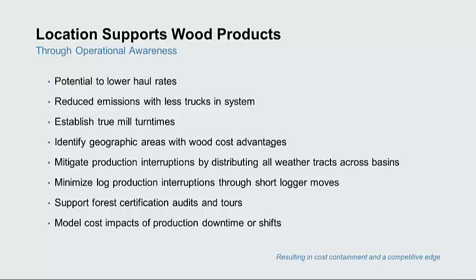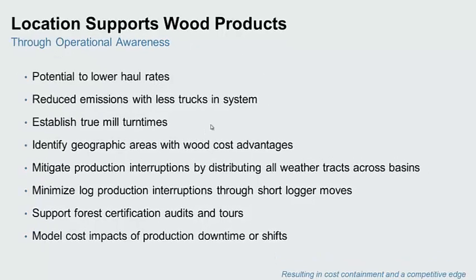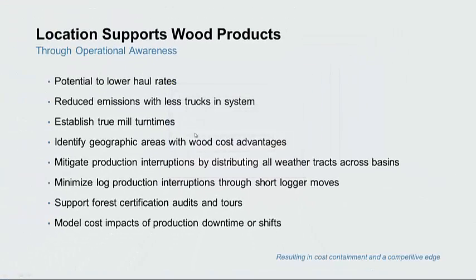So location supports wood products. That's the manufacturers, those that make lumber and paper and pulp. It does this through operational awareness. It has the potential to lower haul rates. I won't get into how that can be done, but it might be through increasing efficiency of trucks and then having a share on the efficiency gain there. Emissions on a truck system can be reduced. You can establish true mill turn times through geofences. So these geofences can include areas next to the mill where trucks wait, and you can get much better data on turn times. When you know where all your tracks are, you can start looking at trends and identify areas where you're purchasing wood at an advantage or maybe disadvantage, and that can help you plan and save.